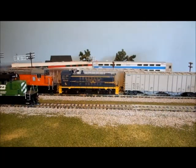Alright, here's the first thing I'm going to show off to you today. It's my Burlington Northern SD40. This is a new release from Athearn. It's ready to roll. I picked this up at my hobby shop. I paid retail for it, but I wanted it so much I kind of had to, and I kind of regret it, but I paid $134 for this before tax. But it's a pretty engine, so let me start it up.